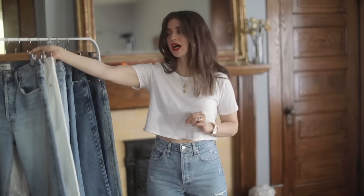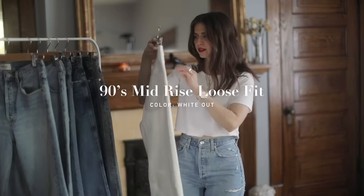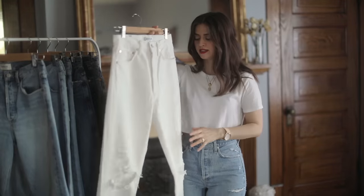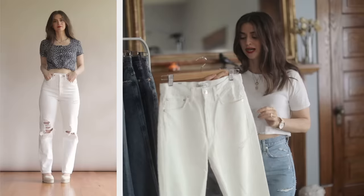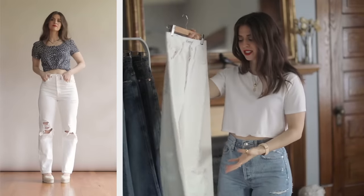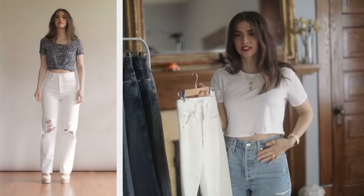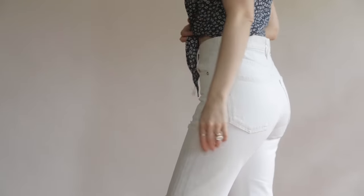I also did try the white version as well. This is called White Out, and it isn't completely white. It looks like it's a little bit on the ivory side. I usually like my white jeans to be very crisp, but having this distressed look was something very fun to try. I think I just prefer to have the blue version, so I'm going to be sticking with this version. But these ones were incredible.